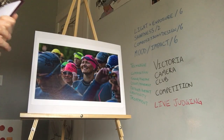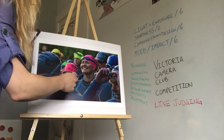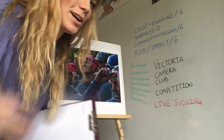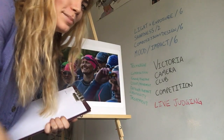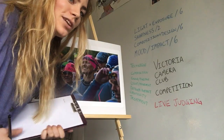So the first thing I'm noticing, of course, is the mood that I'm feeling. I feel really excited for this person. She's smiling, she looks excited. I have no idea why. That's exactly not the face that I would have before an Ironman, but she's obviously feeling very prepared, and you can relate to her. It's a very empathetic image, and I like that.